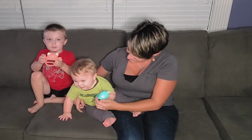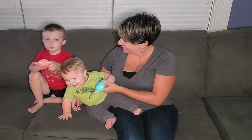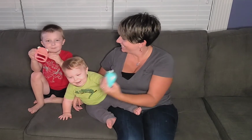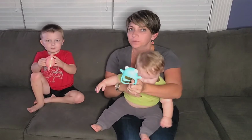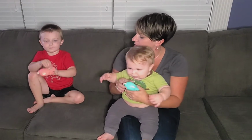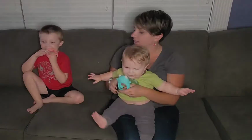Hi, guys. We have these brand new teethers, and this is the pink one. Good job. And this is the blue one. Can you show them how you chew on it, how we hold it? Oh, good job.